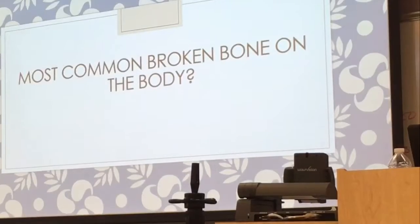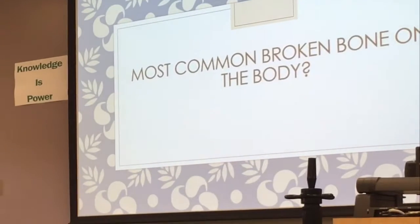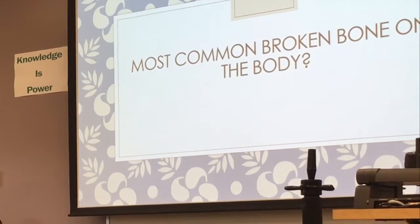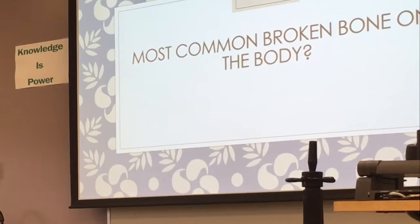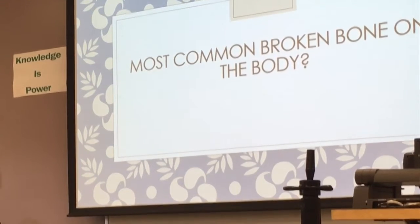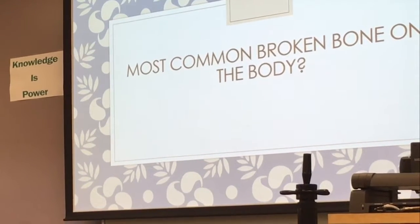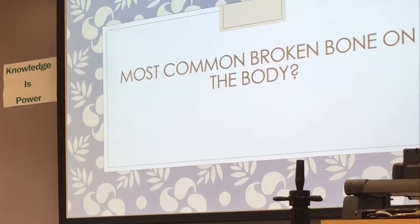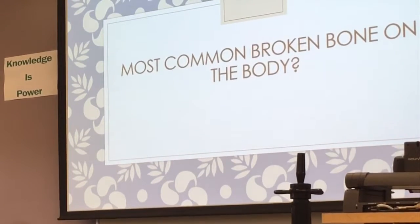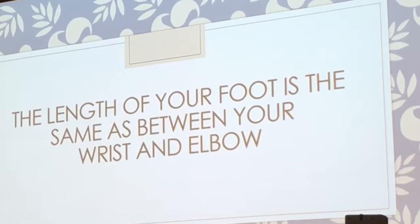That's weird. Most common broken bone on the body. Do you guys know? Your arm. Take a guess. Anybody else want to take a guess? Anybody ever broke a bone before? I'm going to say leg. Leg? What part of the leg? Like this part, where they usually break their leg. Well, it's going to be a little lower than that. It's your ankle.